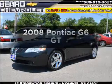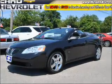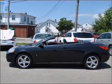Check out this 2008 Pontiac G6. Everything you need under one roof with this great vehicle. With a reliable six-cylinder engine that responds smoothly to its automatic transmission.